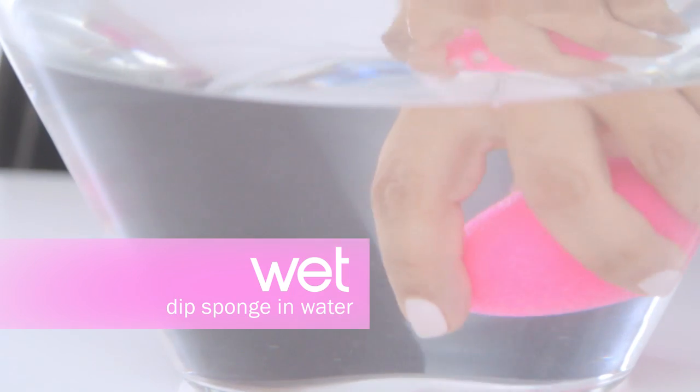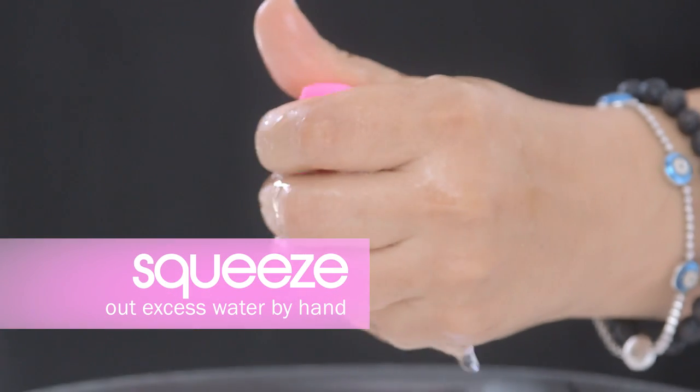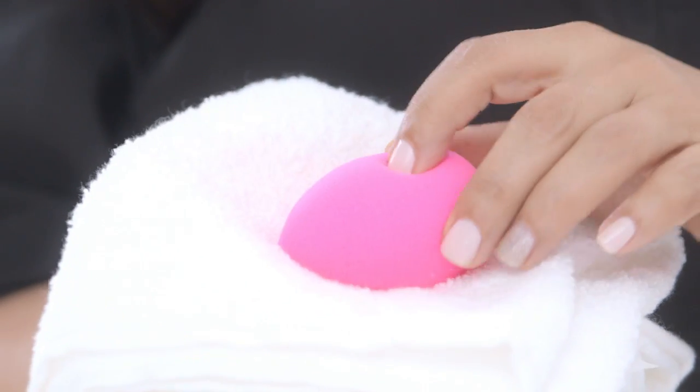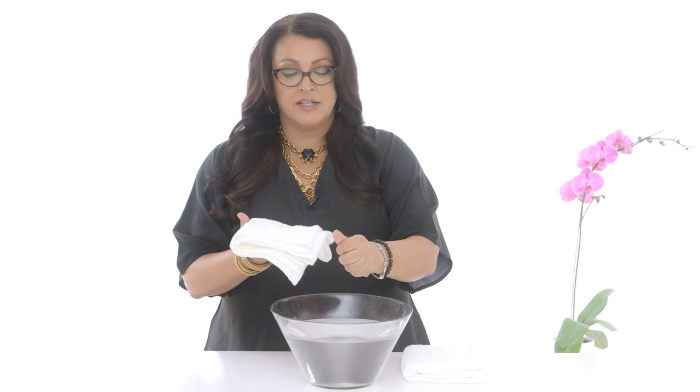So now I'm going to show you how to use Beauty Blender. It's as easy as wet, squeeze, and bounce. So first you want to wet your Beauty Blender sponge and you completely saturate it. I like to squeeze it a couple times in water. Now you want to squeeze all the water out. You'll notice that it's bigger and it's much softer than it was when it's dry. I usually squeeze it a couple times in a towel. If you don't have a paper towel or a cloth towel, just squeeze it a couple extra times and it'll still be ready to use.